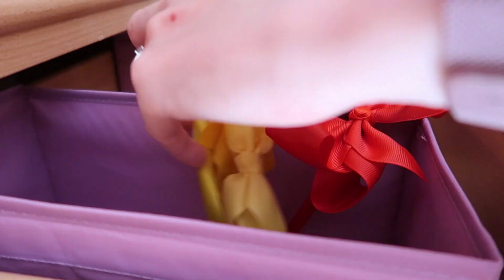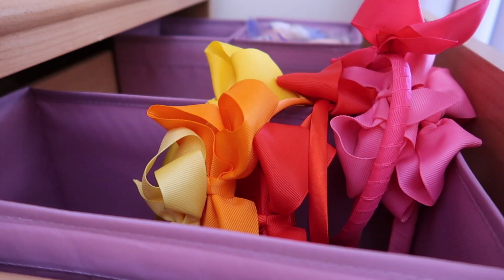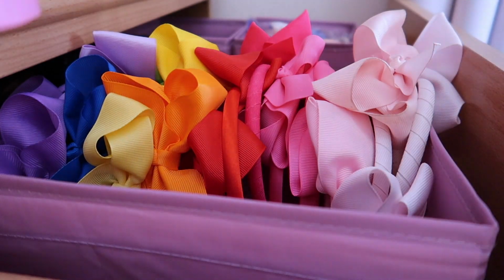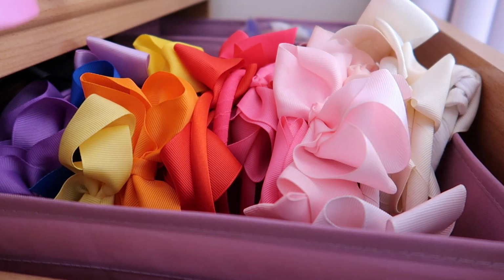On to Zara's hairband drawer. I do like to organise things in rainbow order. These were just all a big mess, but if I put them along one of these boxes, then rather than all being mishmashy, they're held in positions, so they're easy to find and not such a mess really.